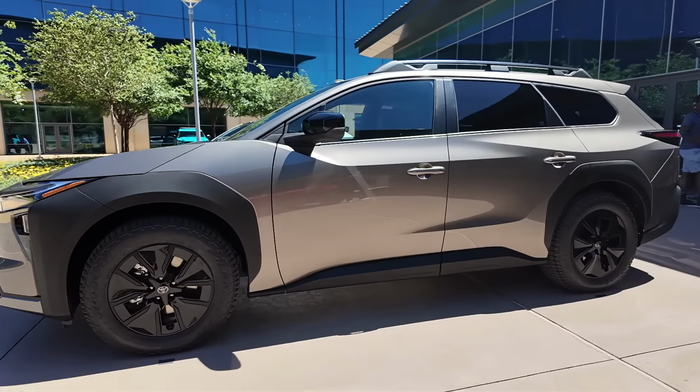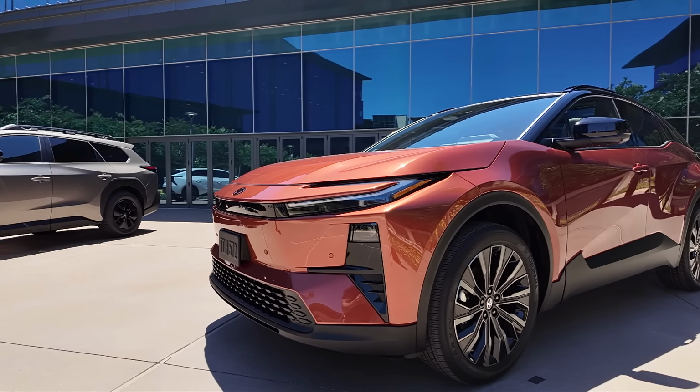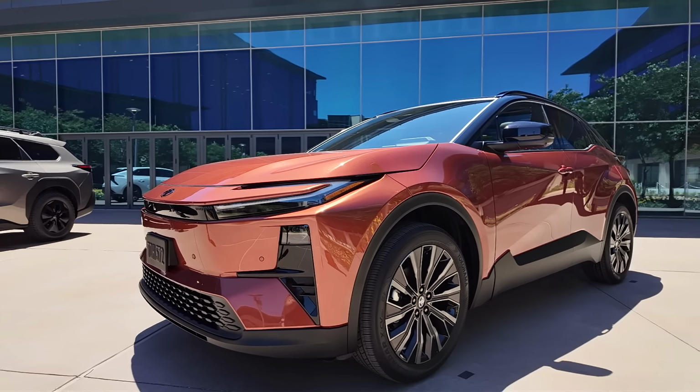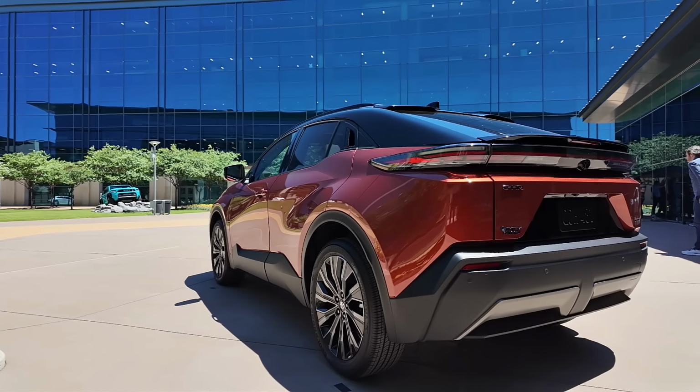With that said, I do think that the driving range is just not good enough. 260 miles or 418 kilometers on a charge in ideal conditions is just a little bit inadequate, especially for a vehicle that's likely going to be priced around 50,000 US or 60,000 Canadian. Which is why my number one pick of the three has to be the CHR, just the base model, for just over 30,000 US or 40,000 Canadian.